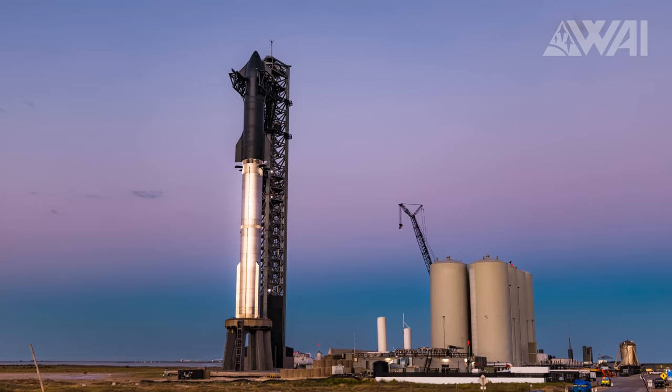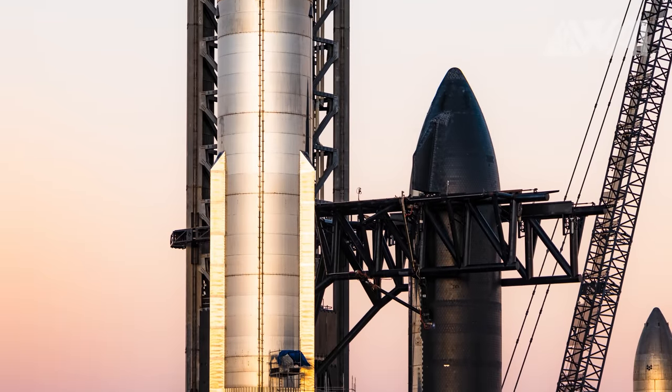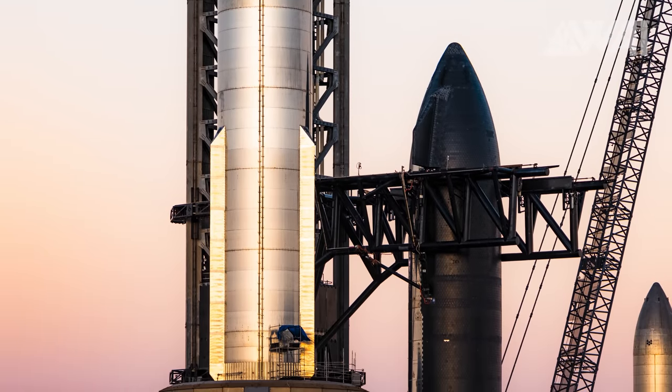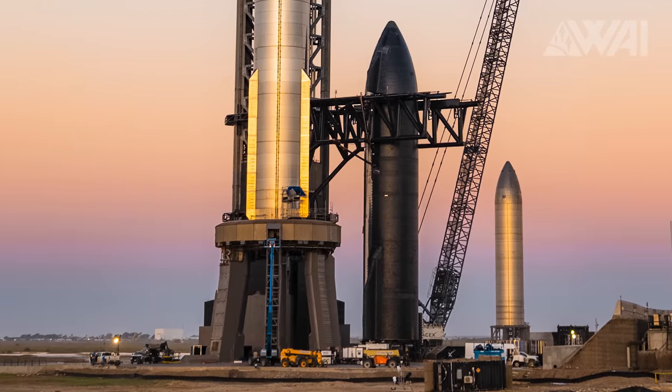But 24 hours later, we encountered a surprising plot twist. Unexpectedly, Mechazilla, SpaceX's giant rocket launch tower, returned Ship 25 to its transport stand. So what happened? Why stack and destack over and over again? While the exact issue remains shrouded in mystery, we have some clues.